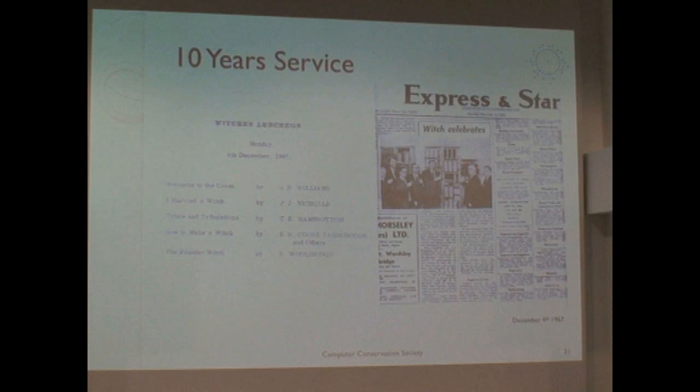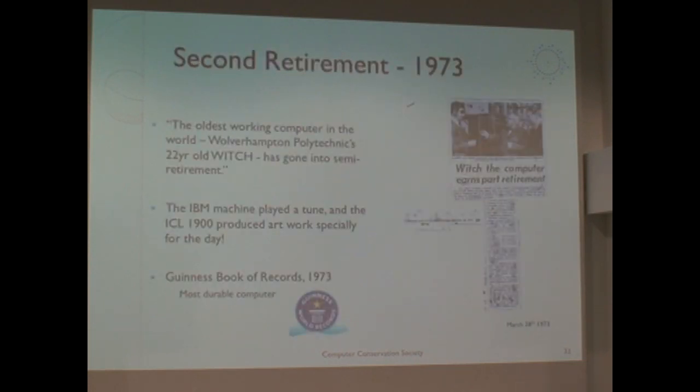I think you can read the programme of events. I think it was probably a very good day, actually. And that was in 1967, and of course, it made the Express and Star again. And by 1973, it's the machine's second retirement.